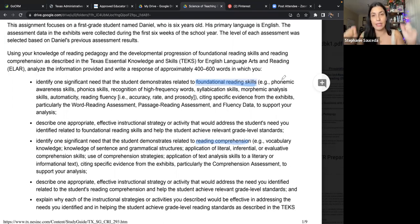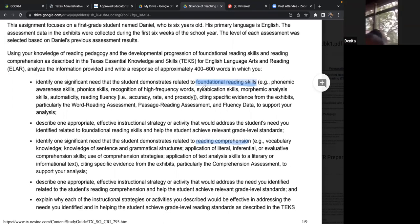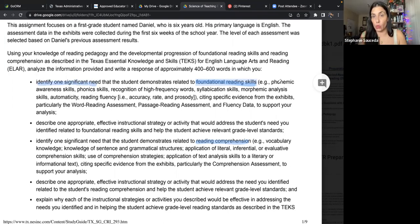If you give them exactly this: identify one significant need in foundational reading skills, identify one significant need that the student demonstrates with reading comprehension, and then describe one appropriate, effective instructional strategy or activity that you will use to address that standard, that deficiency, I should say.